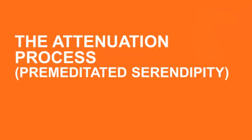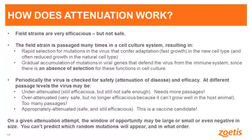So the attenuation process itself, we start with the assumption that all field strains are efficacious. They're just not safe. So we fix that by passaging many times in the cell culture system, and this results in two different kinds of changes in the virus genome. The first is a very rapid selection for changes in the virus that confer fast growth in the new cell line, so adaptation to the new cell line. This often results indirectly in reduced growth in the natural cell type over time.